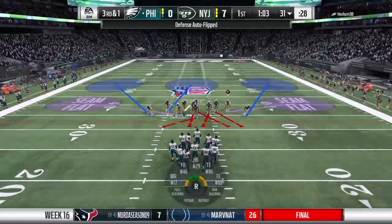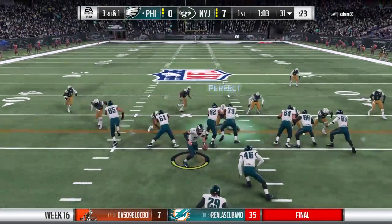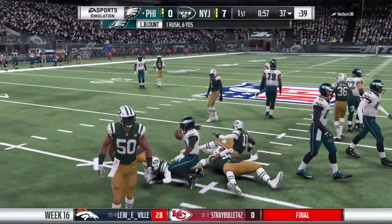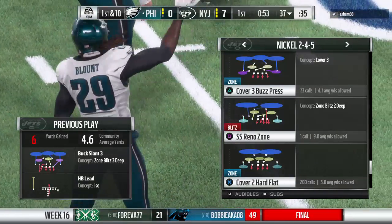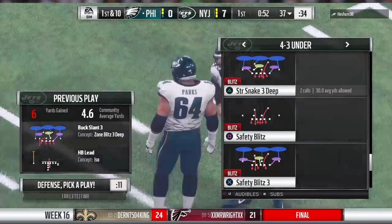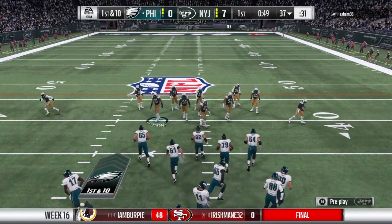And on third down, a nickel formation here defensively. And they'll go Wentz to Blunt here. And he will have a first down as they get him to the ground at the 37. It'll go as a gain of 6 that time, and it moves the chains as well. So the offense has it 1st and 10.